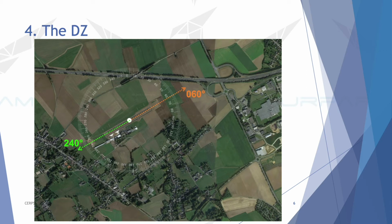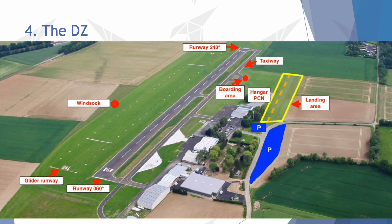Also, as you may see, we have a big highway close to the club. It will ease you to find our drop zone. At the airport, we have various runways. On the left side, you have the glider runway. At the middle, the plane one. And on the right one, the taxiway. Close to the taxiway, you have the boarding area, which is represented by a red dot. On the right side, in yellow, this is the landing area. Also, on the left side, you have the windsock.